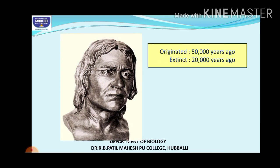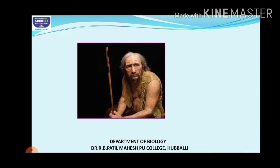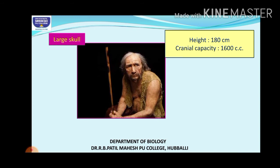See the structure of this man. So as I told you, he was present somewhere around 35,000 years ago, 34 to 35. That is, it is actually thought that he originated 50,000 years ago, but he became extinct. Now he is not there, right? So he was there till around 20,000 years ago. The height of this man was around 180 centimeters, and see the cranial capacity here, 1600 cc.